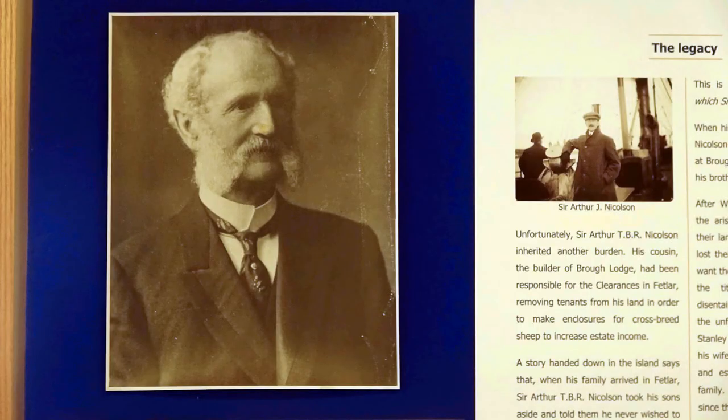Arthur Nicholson was a pioneer in Shetland of the clearances, and so when he came to Fetlar he prevented the crofters from using the pasture for their land, and instead hundreds of them were cleared to make way for sheep.